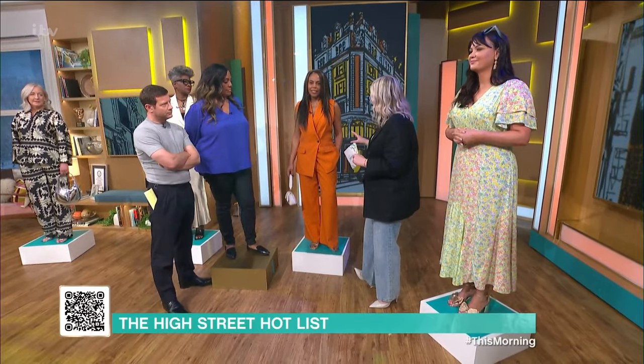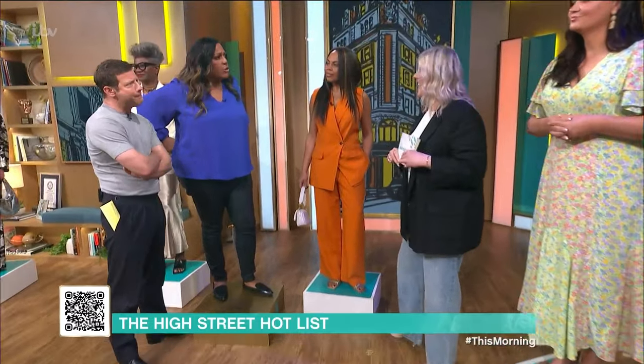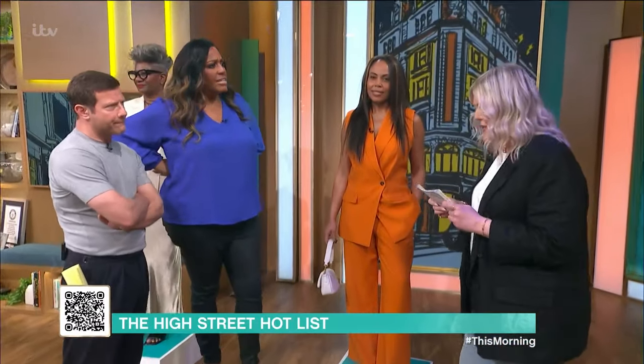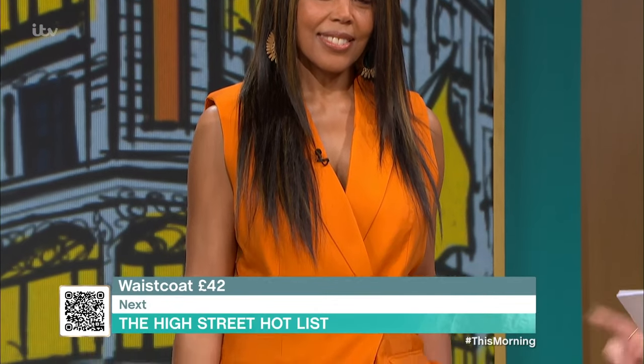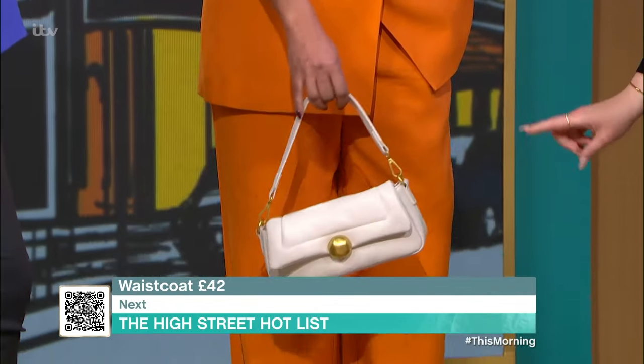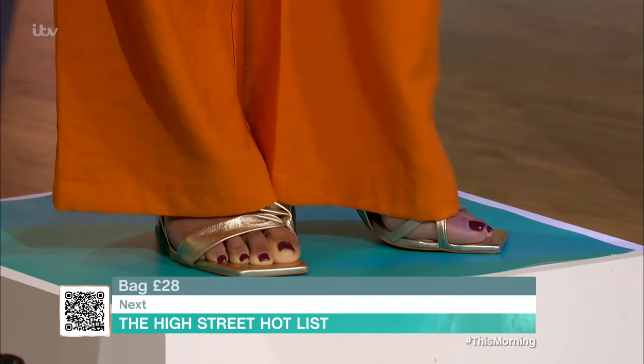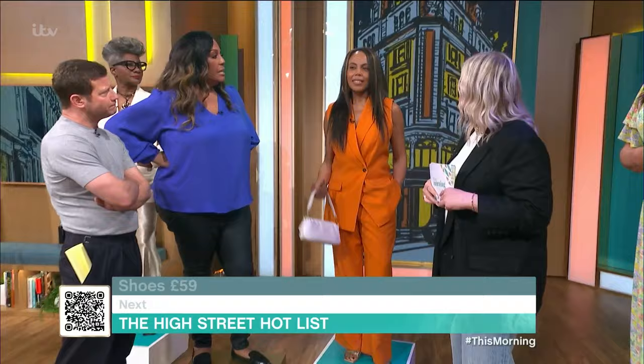And the waistcoat is something that we're going to see throughout the season. It's a really, really big piece. You know, Kate Garraway was wearing a waistcoat. She was indeed. She looked so good today, didn't she? Yeah, we were saying that backstage. So the waistcoat is £42. We've got the matching trousers, £34, so co-ord. The bag is £28. The shoes are £59. And we've got a little metallic pop here. Again, that's another trend. And then the earrings are £14.